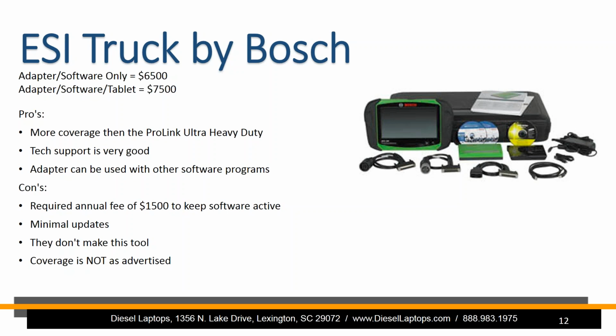So this tool has more coverage than the ProLink Ultra Heavy Duty, and their tech support is actually very, very good. And the other great thing with it is you can use their green box that's shown over there as a standard compliant device where you can use it with other OEM software. So there are a couple big negatives with it though as well. So it's a good tool, it's just not a great tool because of a couple things.